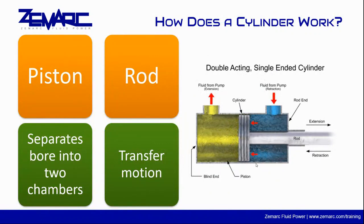If we strip a cylinder down to its basic mechanics, we have a piston in a hollow cylinder, which separates the bore into 2 isolated chambers. If we push fluid into one chamber, this pushes the piston to the other side and forces fluid out of the opposite chamber. If we attach a rod to one side of the piston, like we see here in the image, and extend it through the end of the cylinder, we can transfer this motion externally to a lever, a lift, a press, or whatever else it is that you want to move.